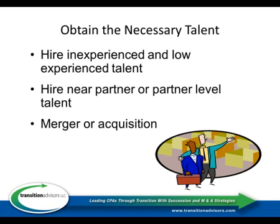In that case, you need to be hiring people that already are developed, they're near partner or they're already at partner level, and we're bringing in more of an instant answer. And then the third approach, of course, is potentially to use a merger or an acquisition to obtain the talent necessary to replace your partners when they are ready to leave. It's a harder thing to do. It's amazing how many firms are out there trying to do that. There's a limited pool of available opportunities, but it can work, and we'll talk about how to make that work.